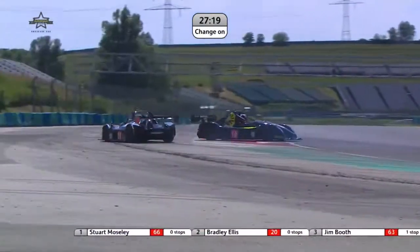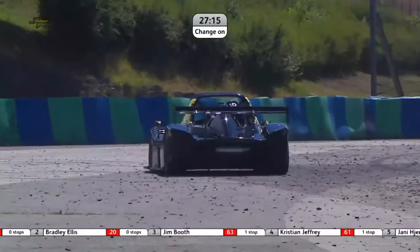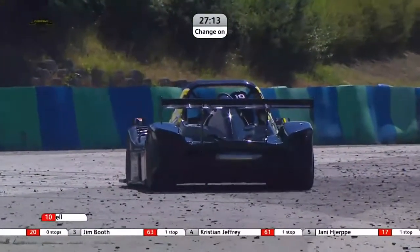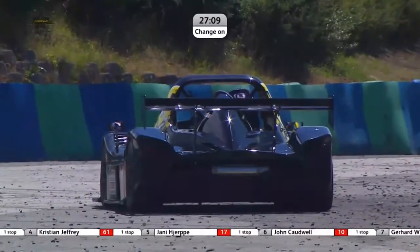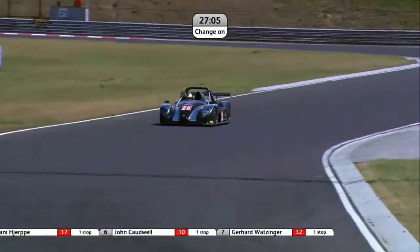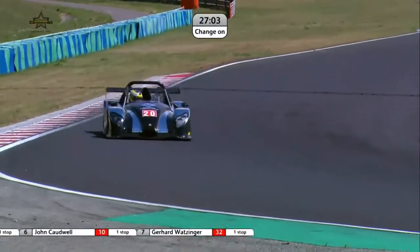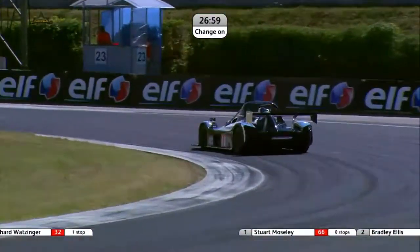Oh, and around goes John Caldwell. He sends Bradley Ellis off, taking evasive action. Now, has he lost the engine there, John Caldwell? Possibly. Ellis read that well, gave him space, and no, he's off. Excellent, back in the race. And yeah, Bradley could see that coming. Actually gave John plenty of room to have his incident.